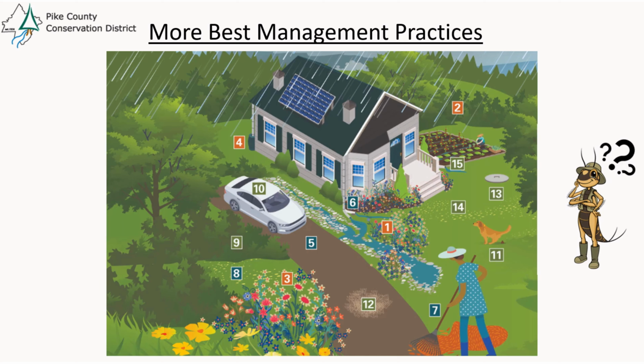And there are other best management practices that we can use around our properties as well. So this is a diagram from our website or the Watershed Friendly Home brochure that we have. And it just highlights some of the things that I mentioned on the previous slide and then some other options as well, just to be conservation minded as we go through our lives and as we manage and interact with our property.